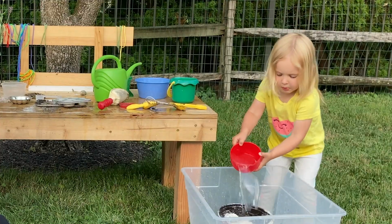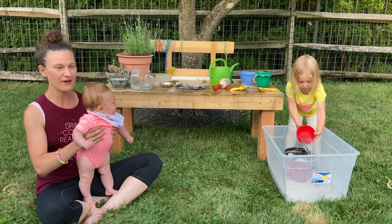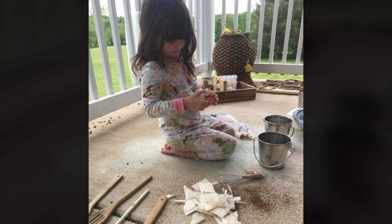I've had so much fun watching her learn how to play independently, and I've gotten back some time too. Never would I have imagined that 20 minutes of prep time would have led to days and days of imaginative play.